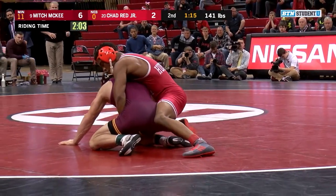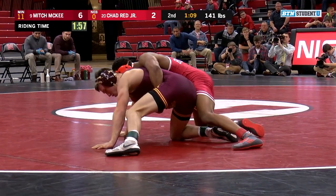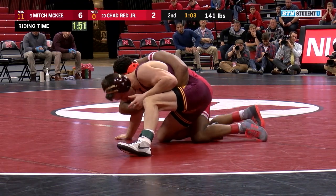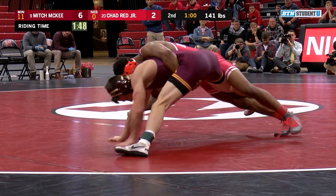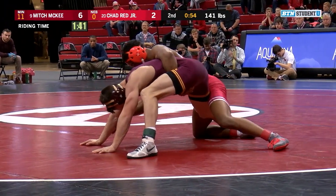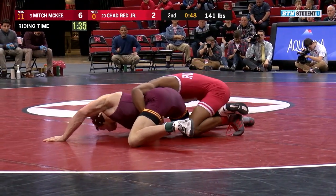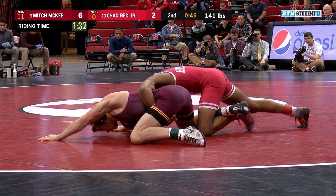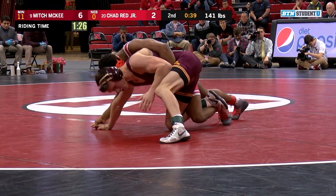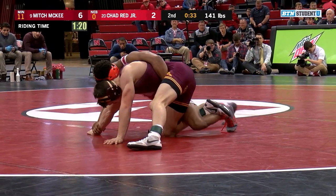Redd is looking for a cross face, maybe looking for that back ankle to get into a cradle position, trying to keep that weight forward, make it tough for McKee to build up and get out. One minute remaining in the second period. Redd still on top, looking to get McKee on his back. He's got the right arm controlled now of McKee. Redd's doing a little bit what McKee did to him, riding that back ankle, making it tough for him to build up to his base and get to his feet here.